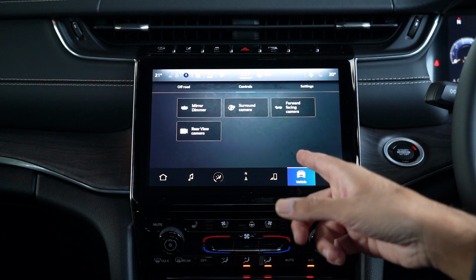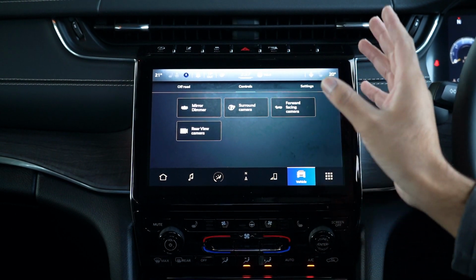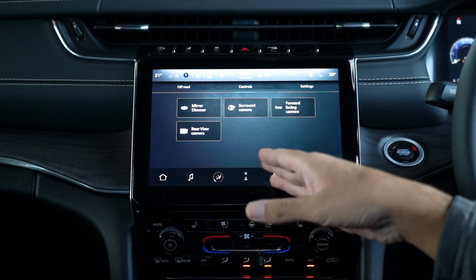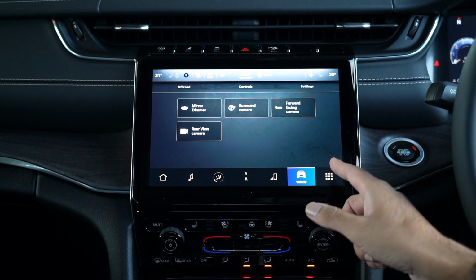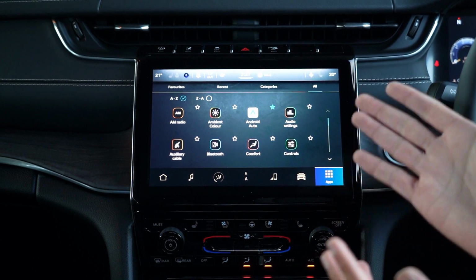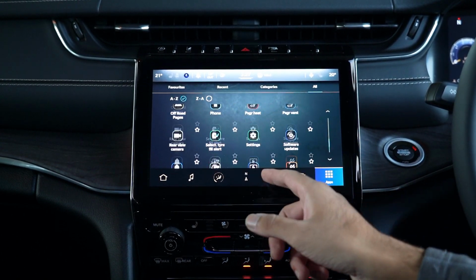Now, a complaint with previous generations of the Uconnect system has always been the speed, but if you've just seen me flicking through the menus and turning on the navigation and stuff like that, I don't think that's a problem really anymore. They have massively improved on that too, as well as, of course, the amount of apps available. Just look at this. I mean, flicking down, it looks like my smartphone, to be honest.